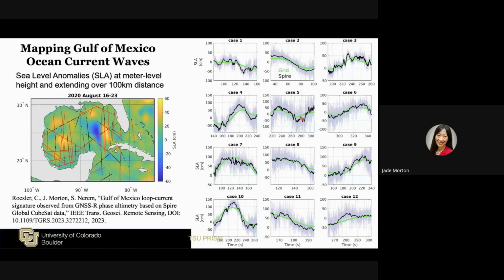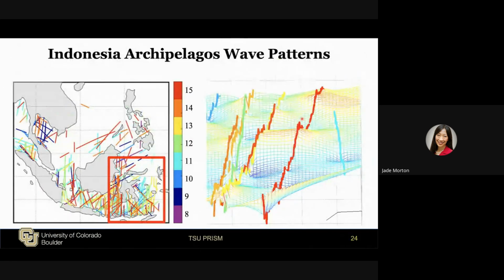This work has been recently published. These slides, we have not published yet. It's brand new, but I want to share it with you here today to show how powerful altimetry measurement can be. This is the Indonesian Sea. It's not that far from Taiwan, but the Indonesian Sea is a very, very calm area. There are a lot of dense tracks. These are all from SPY Global tracks.